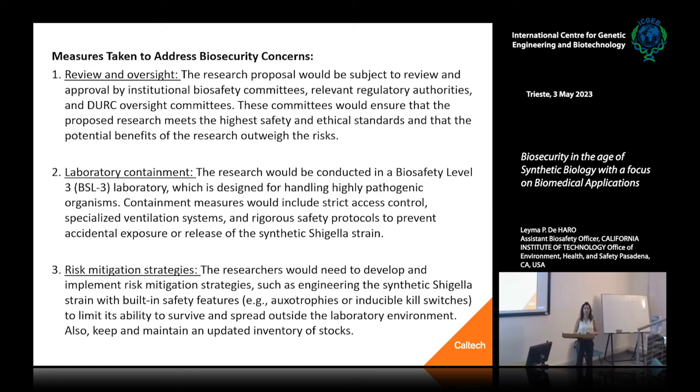Sometimes you just write a very pretty paper and you say, we're going to do it this way. And then you never did it. You didn't practice. And then when it actually comes to it, you might realize, oh, this step doesn't work. We wrote it wrong. And you don't want to be surprised and do it for the first time the day that there's an emergency. You want to practice, practice, practice. And then always you have to keep an updated inventory.